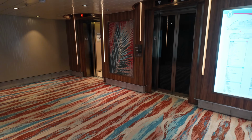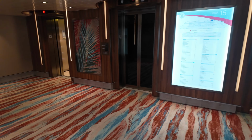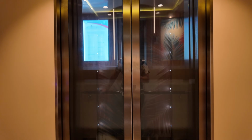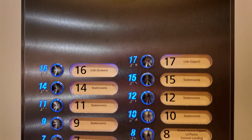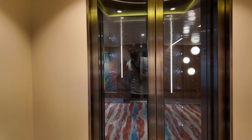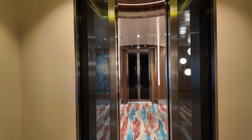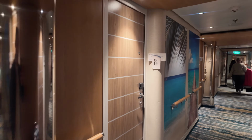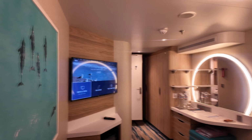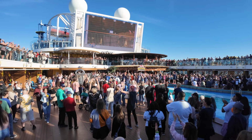You see, one of the largest complaints that you'll hear about the Mardi Gras is that the elevators are very slow or just never show up at all. And I can confirm that the elevators on here are probably going to be one of the bigger pain points you experience throughout this cruise. Eventually though, I did make it up to Deck 15 and found my way to cabin 15341, a last-minute interior room directly under the Lido Deck pool.